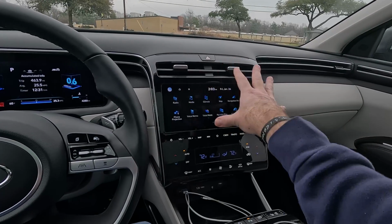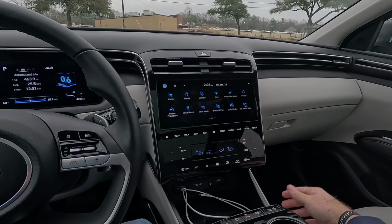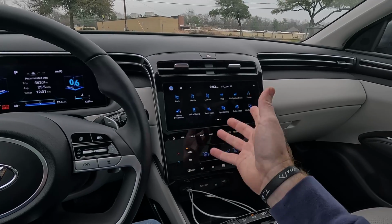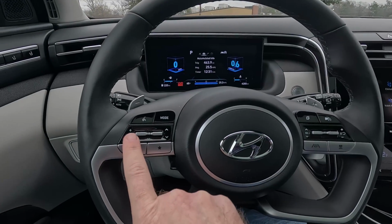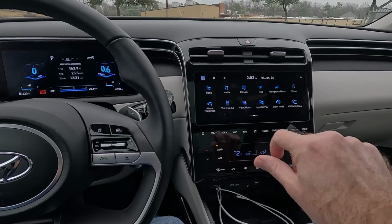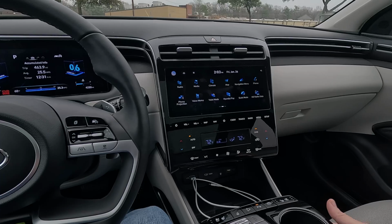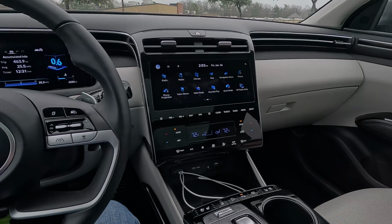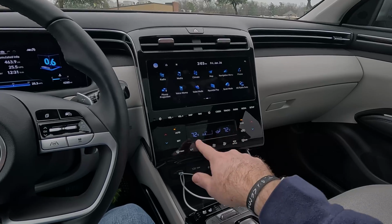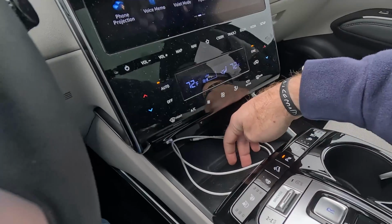So again, gloss black. You can see all the dust on it already just in a few days of owning it or possessing it, and no volume roller on this one, which is not great for me. You do get this on the steering wheel. I just wish it's so easy just to turn a knob or a roller wheel. Tuning, not so much, because everybody uses Apple CarPlay now, I think, but that volume knob is missed. You get touch sensitive controls for your dual zone climate as well. Very easy to use. A little bit of storage here, your Qi wireless charger right here.